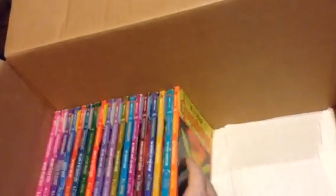Bent page. Pages are in clean condition. Kristen needs to learn not to write in her books. I'm just kidding. Why I'm Afraid of Bees. Is this another Kristen book? Oh, no. Some other guy.